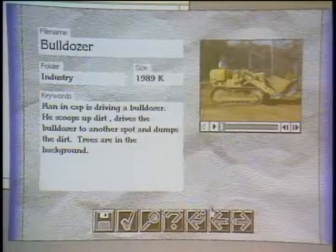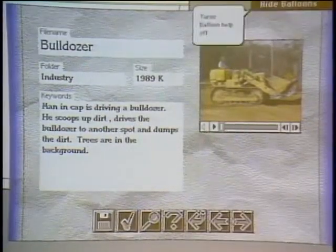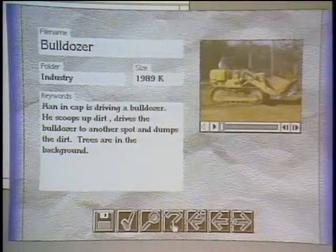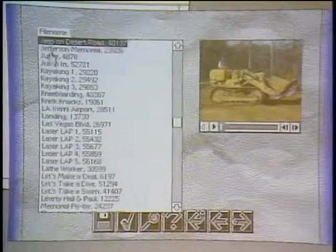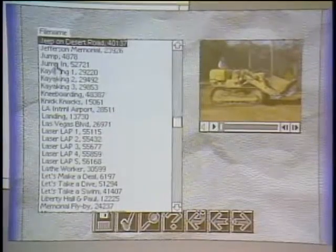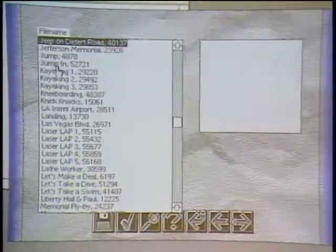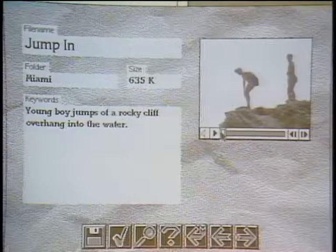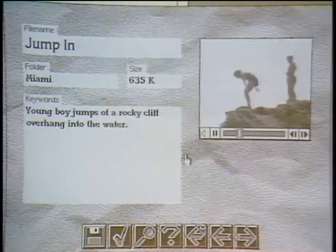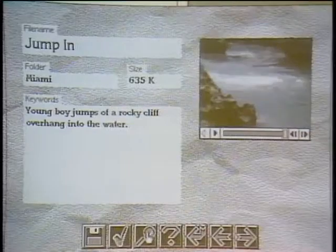Using the Balloon Help feature, you can just press on anything and it tells you what it is. It also has its own help features under this question mark. Let's go to under file name and choose a video here. It goes to that video. What you see is an opening clip. You see some keywords, just like on a tape recorder. You can adjust, roll, insert, and it plays it.